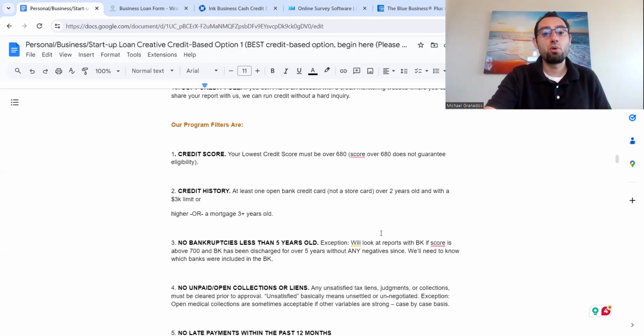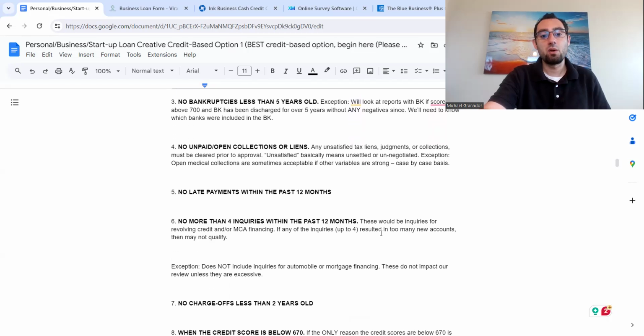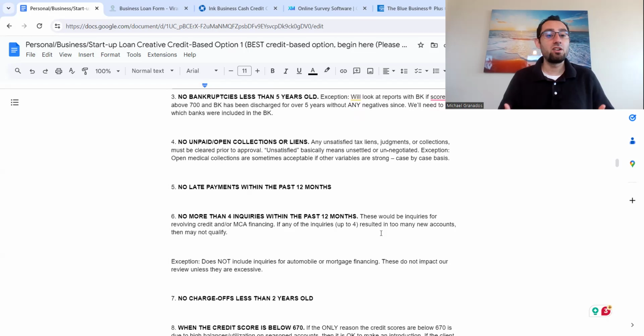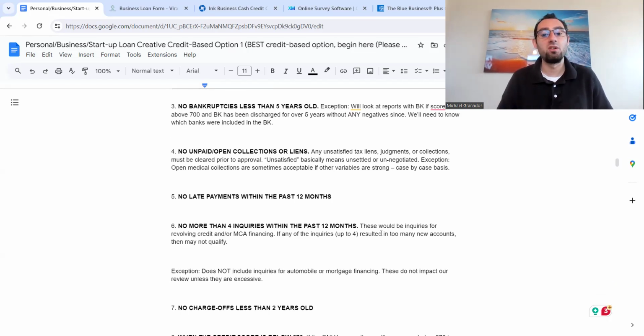Super helpful. The program filters are credit score, 700 ideally. Credit history, we went over this a little bit more: no bankruptcies less than 5 years old, ideally, and not on your credit report. The exception is we can look at reports with a bankruptcy if the score is above 700 and the bankruptcy has been discharged for over 5 years without any negatives since. Then we'll need to know what banks were included in the bankruptcy, but usually no bankruptcies at all on your credit profile is what we want to look at.